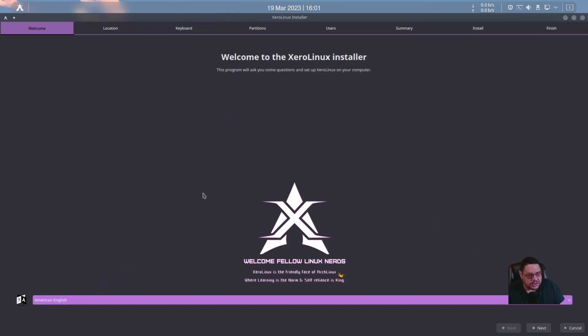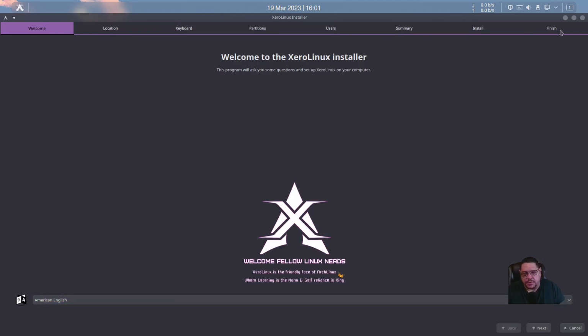So here is the Calamares installer. As you can see, they have completely changed it. Looks like you have tabbing at the top. Well, not tabbing, but the progress line used to be a panel on the left-hand side, and now the progress is denoted at the top of where you're at in it. So let's do a walkthrough. You just won't finish it, but let's do a walkthrough on it.